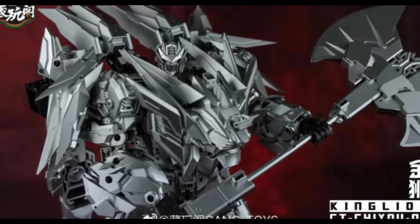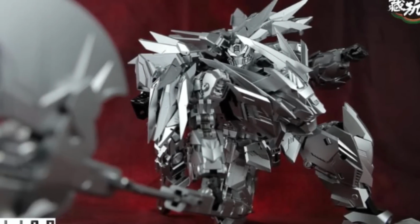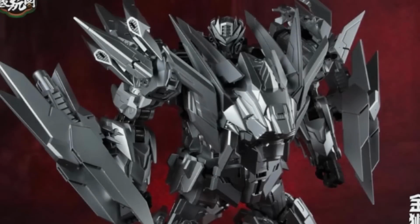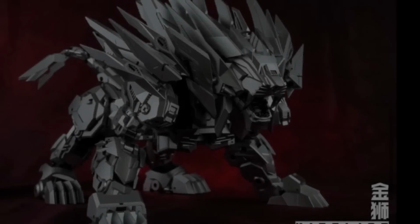I know we showed off a gold type version of one of their figures on Friday. This is still the prototype. This will form the chest, and I think this looks beautiful. I love the styling on the Kang Toys stuff.